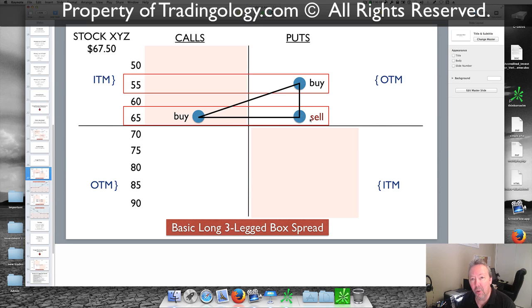Number 1 is if the stock doesn't move that much, if we've put this basic long 3-legged box spread on XYZ stock here at 67.50, if this stock doesn't move, we've sold a put at the 65 strike price that will probably generate some theta for us, some income for us. Also, because it is a higher strike price than the put that we bought, we essentially have a credit spread here, which goes to offset the cost of buying our call. So it's very, very favorable economics here, the way that this is structured. Selling the put, buying a put, and creating a credit spread helps us to offset the cost of buying our call. Let's take a look at the profit and loss graph on this particular 3-legged box spread.